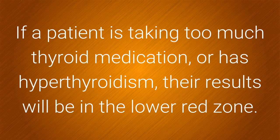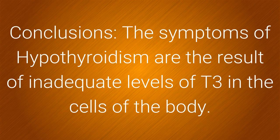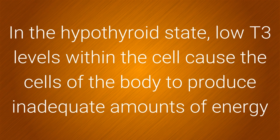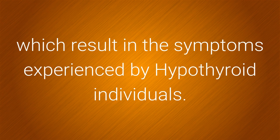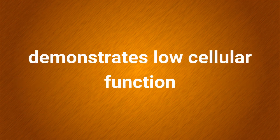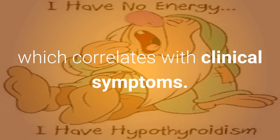the lower red zone. The symptoms of hypothyroidism are the result of inadequate levels of T3 in the cells of the body. Low levels of intracellular T3 cannot be detected by the levels of thyroid hormones in the blood. In the hypothyroid state, low T3 levels within the cell cause the cells of the body to produce inadequate amounts of energy, which results in the clinical symptoms experienced by hypothyroid individuals. Slow nerve impulse speed, as indicated by Thyroflex testing, demonstrates low cellular function, which correlates with clinical symptoms.